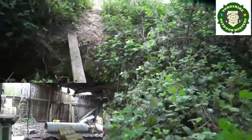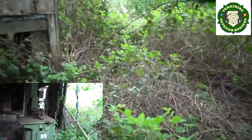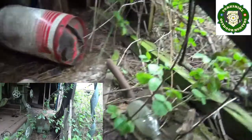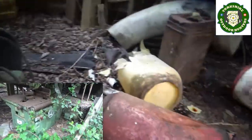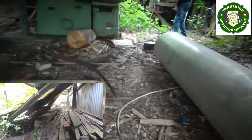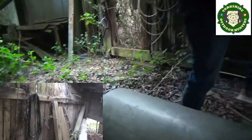Five shotgun shells on the floor. So there's been plenty of shooting going on around here. I've not a clue what it was used for. Bit of a shame really that the place has just gone to bits. Shotgun shells laying around. Some old belts for running the stuff. Some in there as well. Some houses.